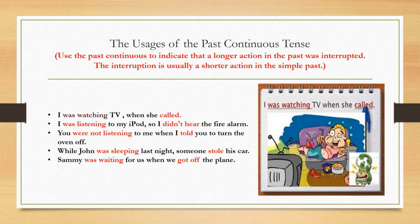Sammy was waiting for us when we got off the plane. Was Sammy waiting for us before we got off the plane? Yes. Was the action of waiting in progress when we got off the plane? Yes. Was the action of waiting interrupted when we got off the plane? Yes. Why? To leave the airport and go home.